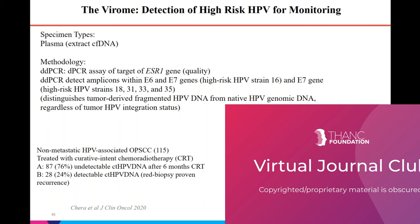So here you can see they have utilized this digital PCR technology to monitor in the post-treatment samples. So you can see that 87% had undetectable ctHPV DNA after 6 months of CRT.